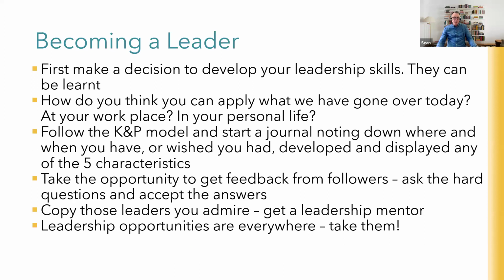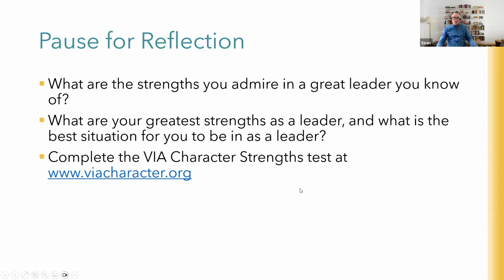So I just want you to, as we end this module, take a moment to reflect. I want you to think right now, when you think about great leaders that you have had or the great leader that you aspire to be, what are those particular strengths that you admire? And what do you think your greatest strengths as a leader are? And what do you think the best situation is for you to be in as a leader? Are you best in times of high complexity and high change, or are you the best leader in terms of community and stability? Figure it out.